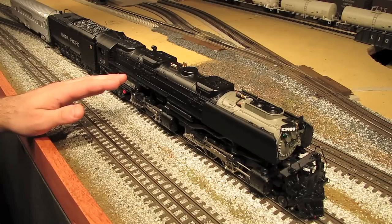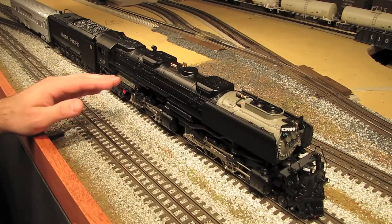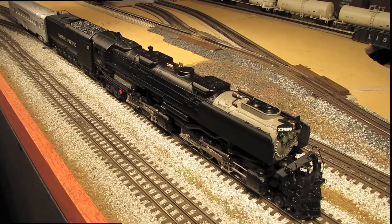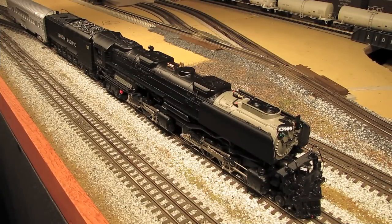It is really cool. I don't know if this video is going to be able to accurately convey what a difference that second speaker makes, but I promise, if you see these things in person, you're going to be blown away by what a difference it makes. Okay, so now I'm going to power this engine up, let you hear some of the sounds, see some of the features, and then we'll run it around the layout for a minute.